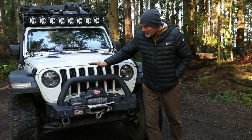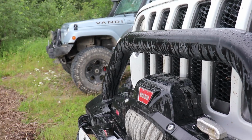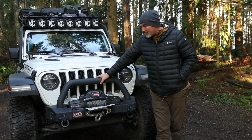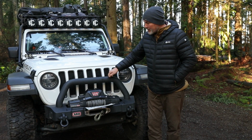All right, let's talk about the ARB stubby bumper that we have on here. Very aggressive, solid steel bumper. We haven't, thankfully, hit anything, but I can tell you it would stand up to anything. This thing is very, very solid.